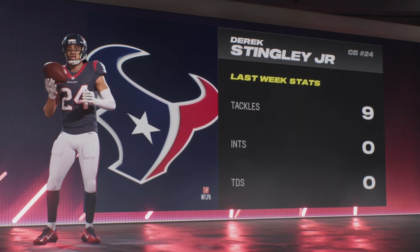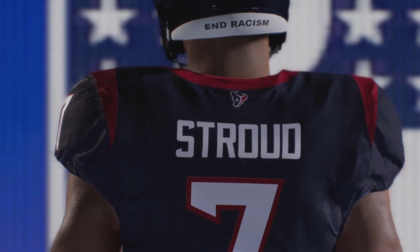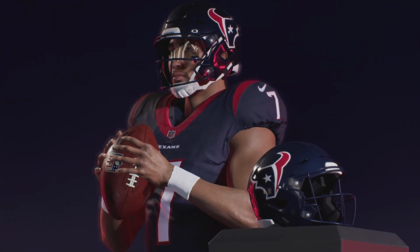Plenty of stops. Nine of them to be exact. It's the Buccaneers and the Texans. And it's coming right up on EA Sports.